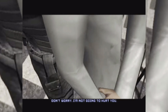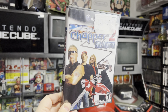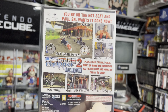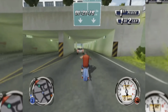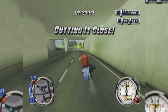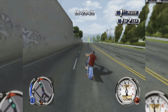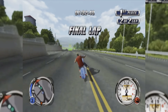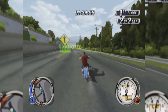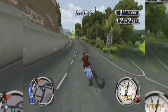And then on to this one. This is American Chopper 2 Full Throttle. I remember all of this back in the day, people customizing their choppers. I remember people in the neighborhood having these crazy awesome bikes, and I just thought that they were so cool. I can see why this game hit for a lot of people, because if you were into these, this was definitely something where you could customize all of this stuff. You get to play through all of the different characters in the TV show.